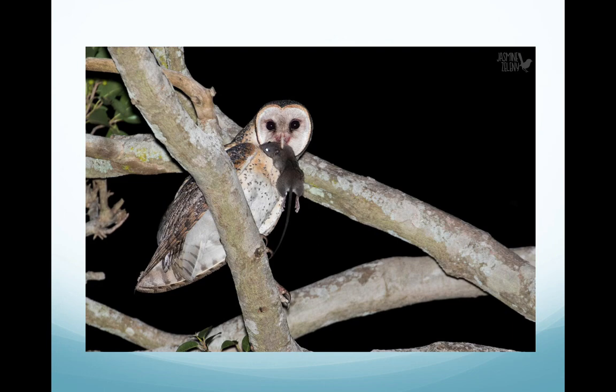This is an Australian masked owl. Note that more rounded facial disc with a dark edging. You can see those nice bars on the primary feathers.